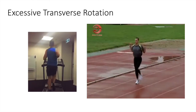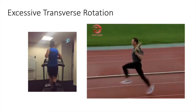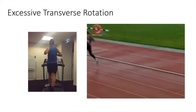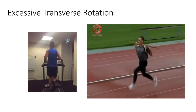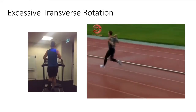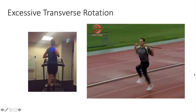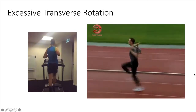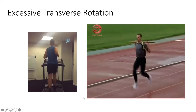high knee running drills or normal running, go through a normal running cycle. And the dowel on our shoulders allows us to feel whether there's excessive transverse rotation and makes us activate our trunk during the running, brace the trunk during that running cycle to reduce that excessive transverse rotation.